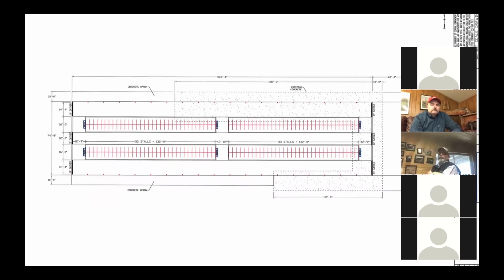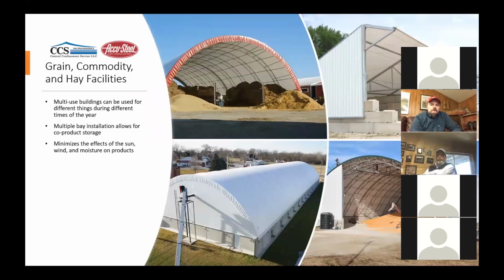And a good example of what we can do with our design team here is laying out exactly what you need. Here's an example of how our drawings look. You do a very professional job. So here's a couple of examples.